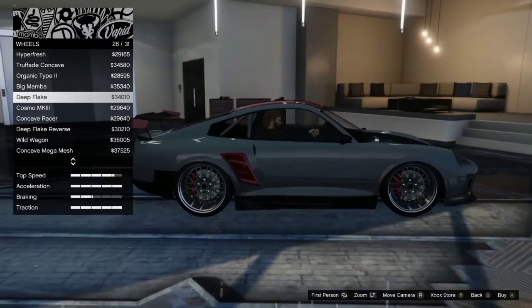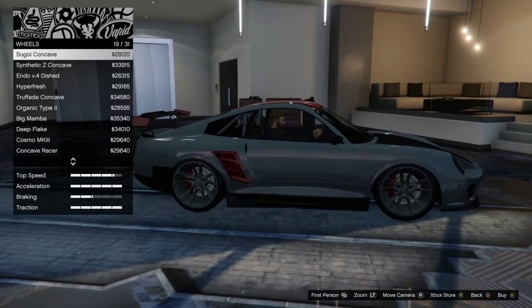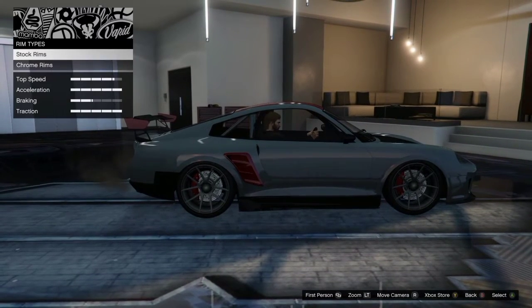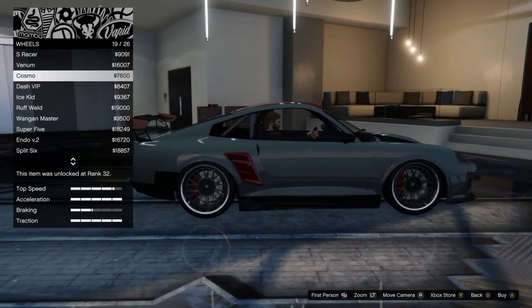Of course, those are great on tuners, these type of wheels, but yeah, too shiny, and I'm not going for shine. I'm more so going for something a bit flat. Yeah, these aren't doing it for me. We're going to go ahead and head to sport, and I'm going to keep stock. We're definitely going to find a rim that I'm going to be a fan of.